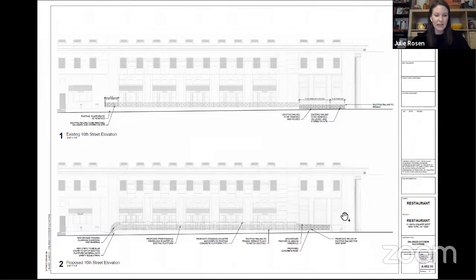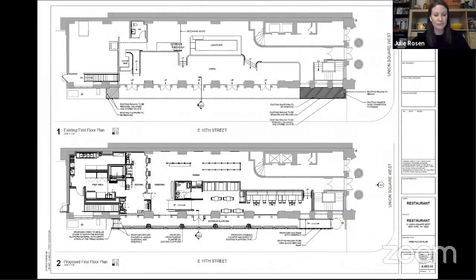At the east side, a new ramp will be installed in place of the lower platform to provide an accessible entrance. And then along the length, new furniture and planters will be installed to create a code compliant outdoor dining area. The scope is shown here in plan with existing on top and proposed on bottom again.